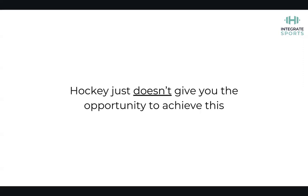The reality is that hockey just doesn't give you the opportunity to achieve this, primarily because you're running with a stick, you're in a low flex position, you're running with fatigue, and you're also responding to external stimuli. So because of all of those factors, there's just no way really, unless you're running 50 meters down the pitch, full tilt in a counter attack or something like that, which happens rarely.